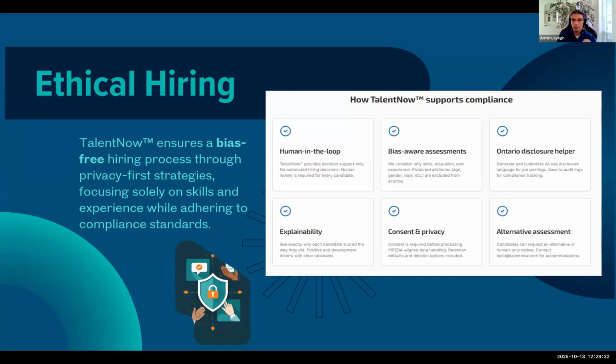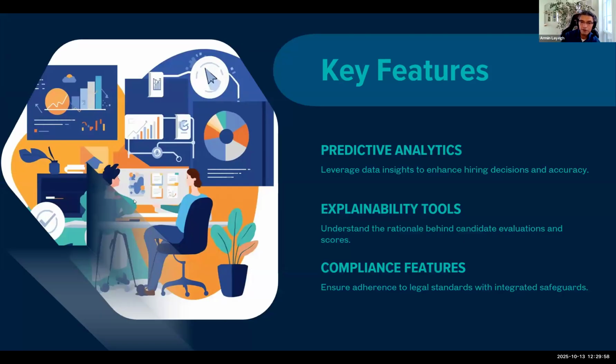So humans in the loop, bias-aware assessments. We made sure that we put in the Ontario Disclosure Helper, explainability, so you see exactly what each candidate scored and the way they did, so they understand the purpose behind the tool, consent and privacy, and alternative assessments. So we also recommend what those assessments should be to make sure that we find the right candidate for the position. Key features: predictive analytics, leveraging data insights to enhance hiring decisions and accuracy, explainability tools, and compliance features.